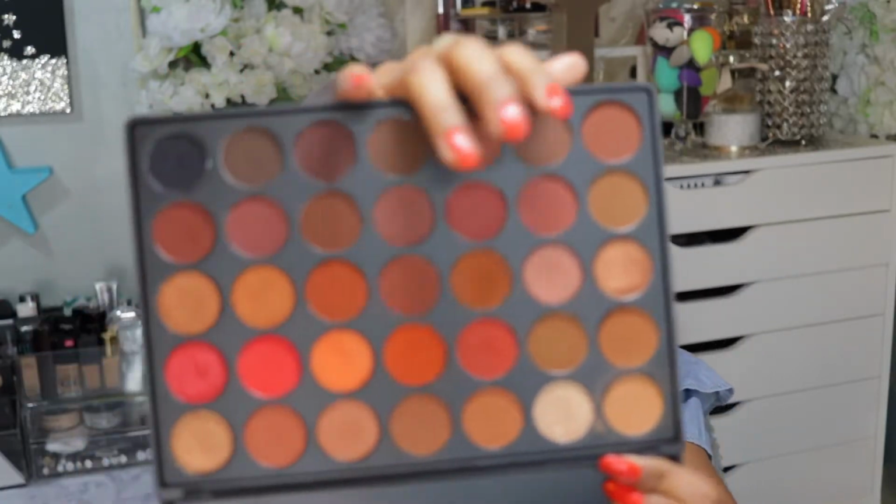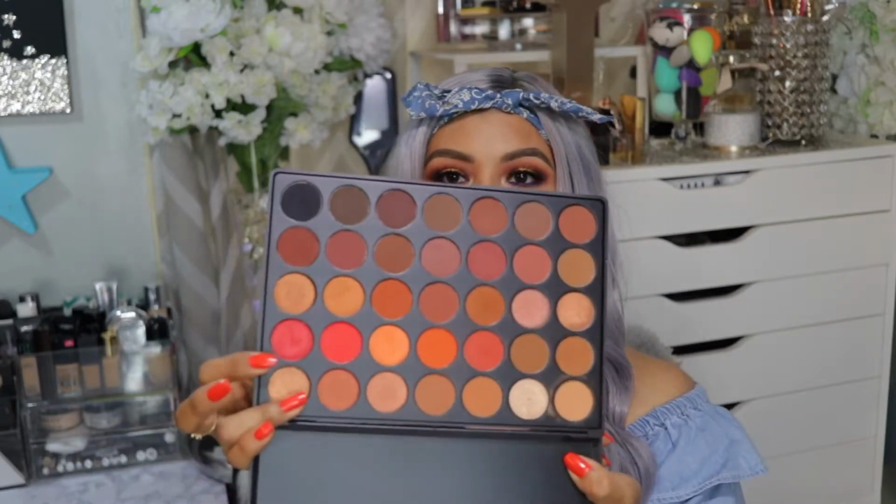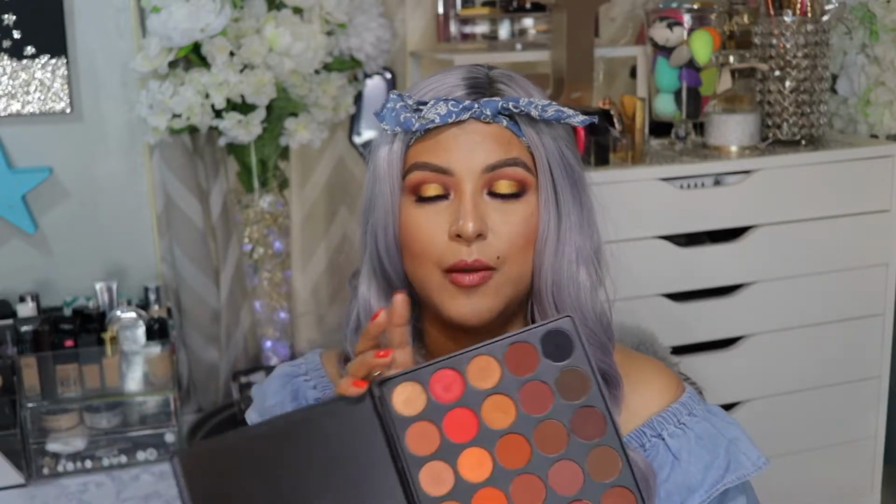can you see how many browns there are? I'm glad that I picked it up just for this row alone. I love the oranges and the bright red orange shade. These are beautiful, beautiful shades, and it's definitely a palette that if I needed those colors, I can reach for. But that's about it.